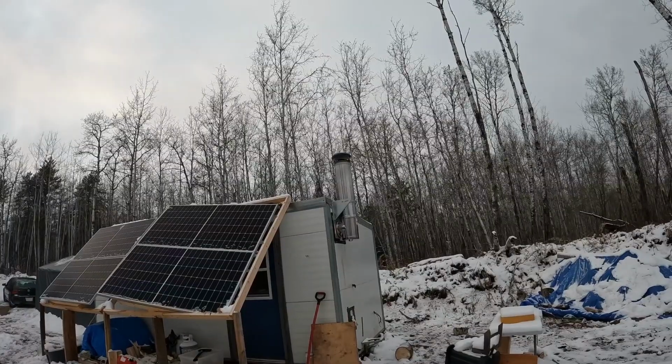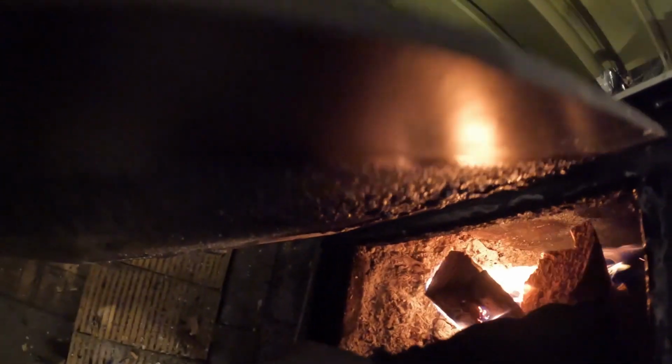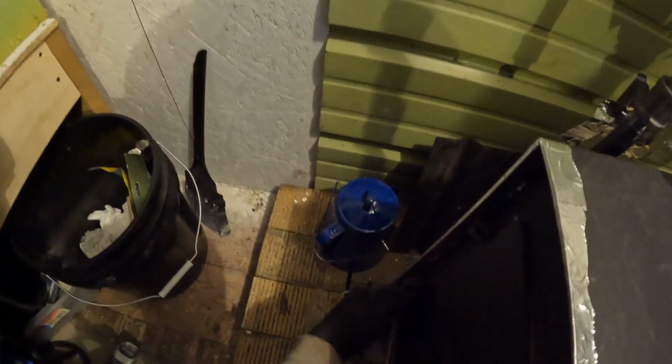Look at her go. Fuck yeah. Oh yeah. That is too much wood. Put him over on the side. Yes, sir. Grubber's got it made. Ow, door's hot.